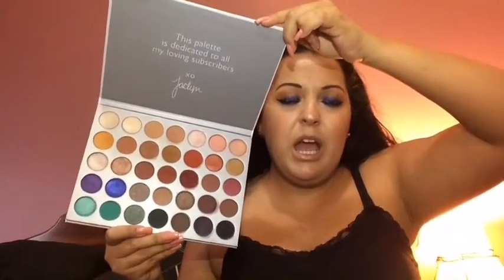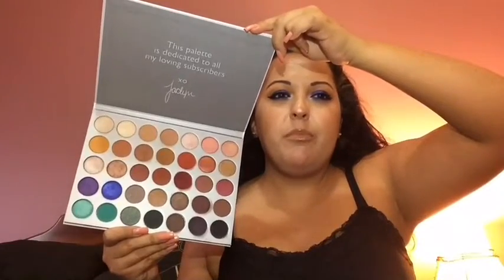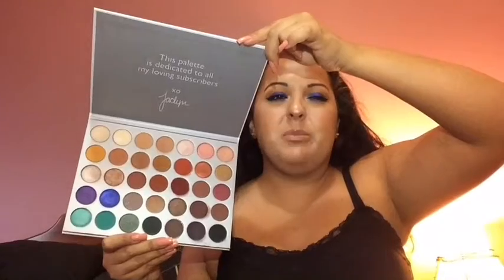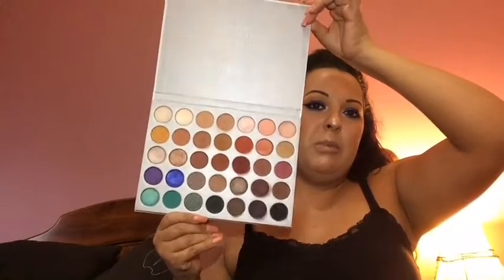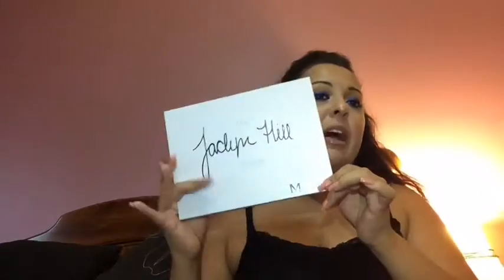They blend nicely. I recommend the shimmers to be used with your finger, because the shimmers, you really need to use a synthetic brush with them, like a really densely packed synthetic brush. And if you don't have one, your finger is your next best bet. I'm actually wearing this palette on my eyes today. I just wanted to try the blue, because I really wanted to try the bright colors, and I hadn't had a chance yet. So we'll see what tomorrow brings, and if I can maybe use the green one here or the purple. But yeah, this is great.